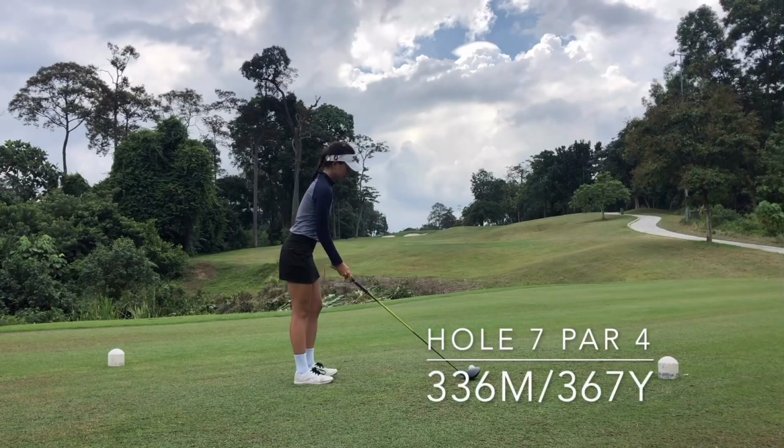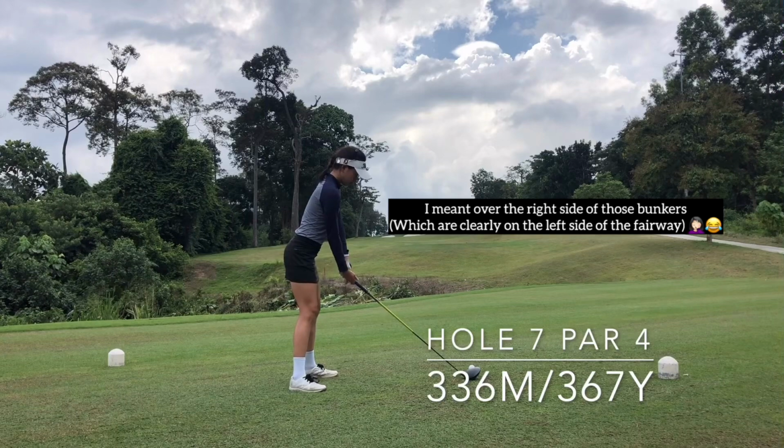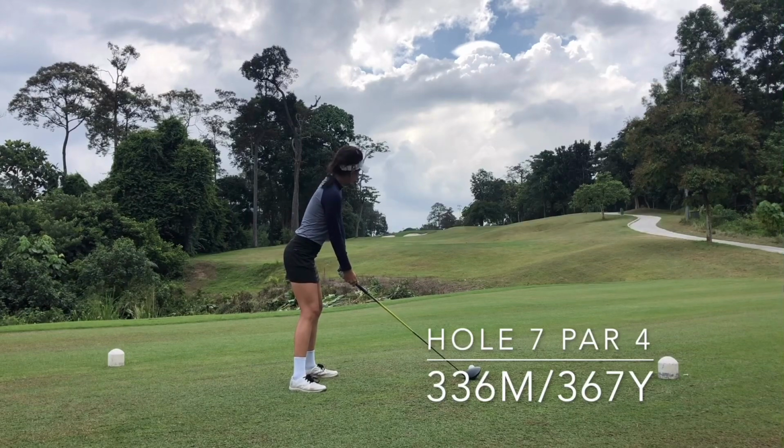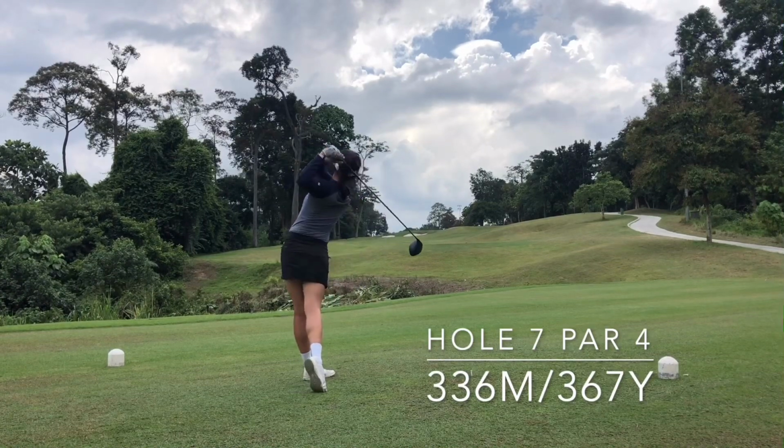Hole 7, you kind of have a blind tee shot. You have to hit it over those bunkers on the right side and the fairway kind of slopes to the left. Unfortunately, Shot Tracer did not want to work on this hole. I think it's because it was obstructed and you can't really see the ball. So no Shot Tracer for this hole, but I hit a good shot over there to the center of the fairway.